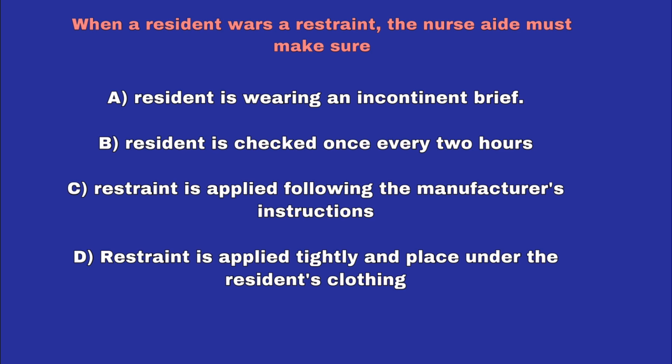Question 3. When a resident wears, to correct myself, that is a human error. I said wore. I'm not perfect, but I meant to say wears. So let me reread the question for you. When a resident wears a restraint, the nurse aide must make sure: A, resident is wearing an incontinent brief. B, resident is checked once every 2 hours. C, restraint is applied following the manufacturer's instruction. Or D, restraint is applied tightly and placed under the resident's clothing.